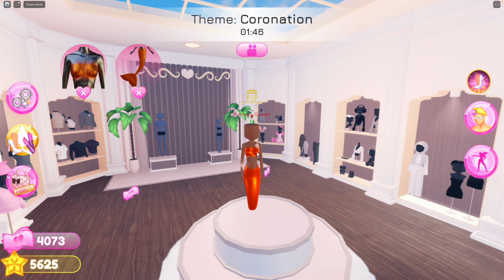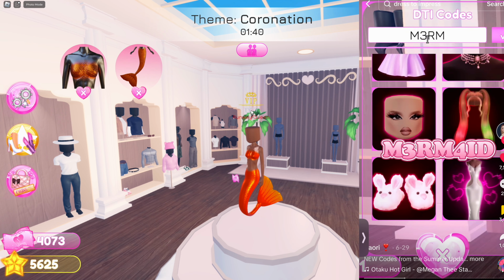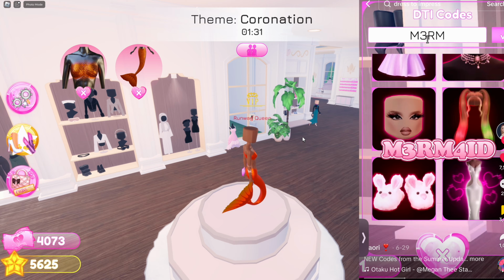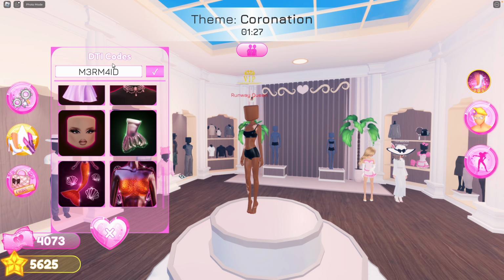I never had this, y'all. I never had the codes or anything, so I am brand new to this. This is really beautiful. I be playing Dress to Impress, and I be seeing people walking around with this, and I'd be so confused. I'd be like, is this a part of the pack? But no, I just been missing out on the codes, y'all. Look at this. This is so pretty. Let's move on to the next code.